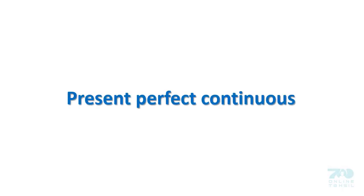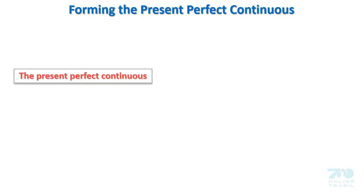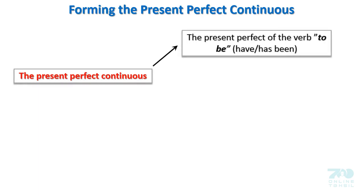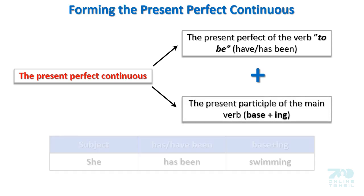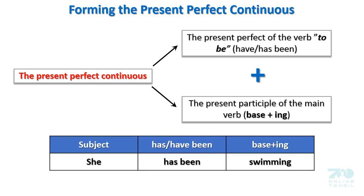Present perfect continuous. Forming the present perfect continuous. The present perfect continuous is made up of two elements: the present perfect of the verb to be, have, has been, and the present participle of the main verb, base plus ing. Subject, has, have been, base plus ing.